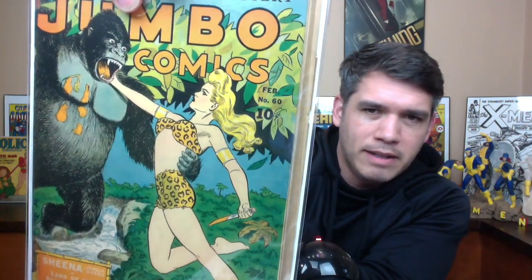Jungle Comics number 60 from 1944. Got this really Sheena and this awesome looking ape on the cover. I'm not sure who the cover artist on this is, but this is just awesome. So cool. Sheena the Jungle Queen, $50. I was like, yeah, yes, please. Now this one has a bit of a spine roll. That's why the pages are showing mightily. And I think it has a detached centerfold. But I was like, yeah, $50 for a Golden Age awesome book.